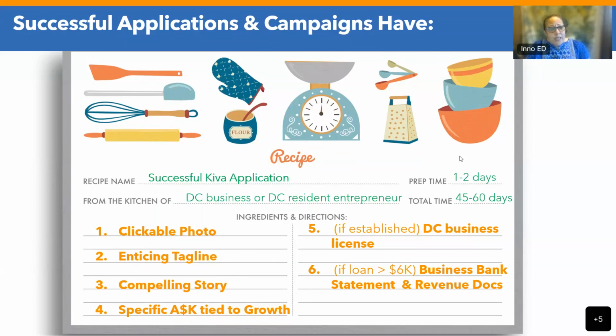Do you want to hear about the struggle they had to get to where they are? What would be compelling to make you donate towards a campaign? And similarly, you want to have your story be compelling to get people to lend to your campaign. Again, your ask is tied to growth.